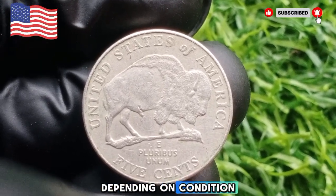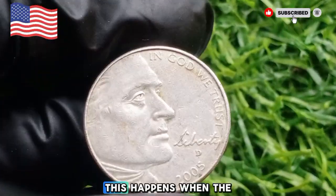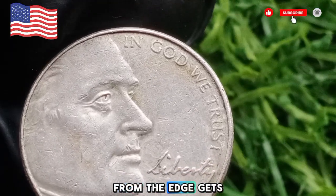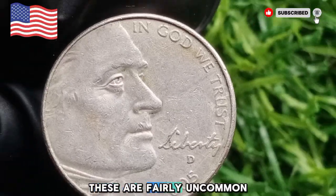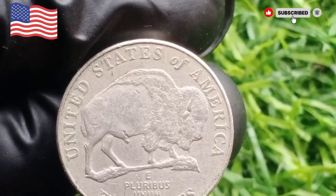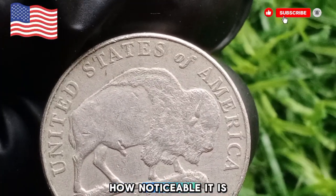Another type of error is the clipped planchet. This happens when the coin blank is cut from the sheet of metal and a small piece from the edge gets missed or clipped. The result is a coin with a curved cut on one side. These are fairly uncommon, and their value depends on the size of the clip. Most sell for $10 to $100, depending on how noticeable it is.